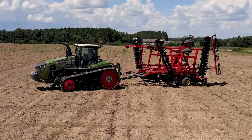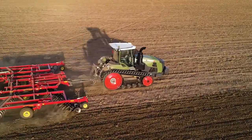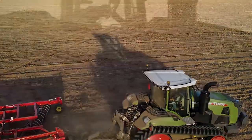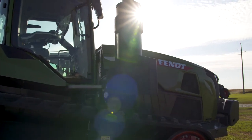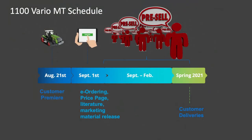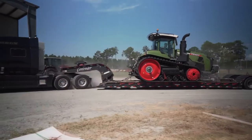As you can see, the Fendt 1100 Vario MT is something big and is perfectly fitting of the Fendt name it carries. The Fendt 1100 Vario MT will be available for pre-sales starting September 1. On this same date, the Fendt price pages and e-ordering will be released for the Fendt 1100 Vario MT. Deliveries to dealers will start in early April of 2021.